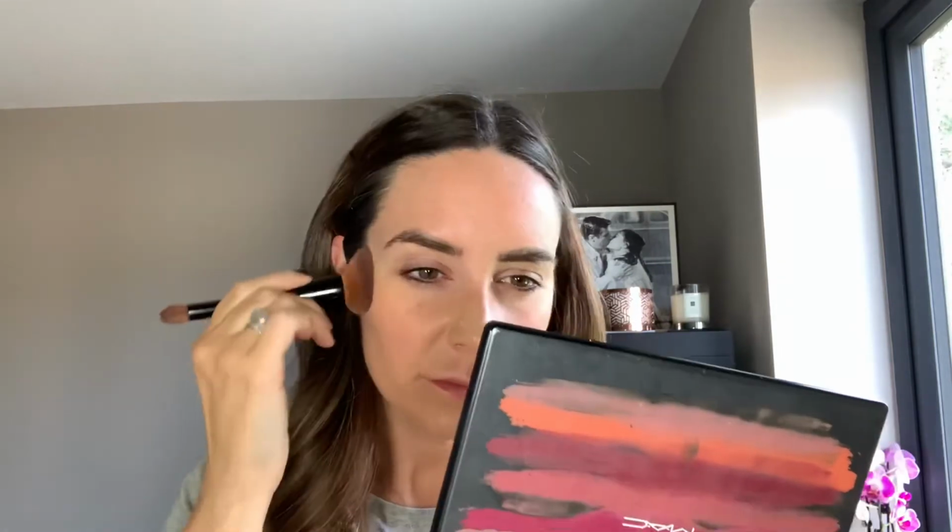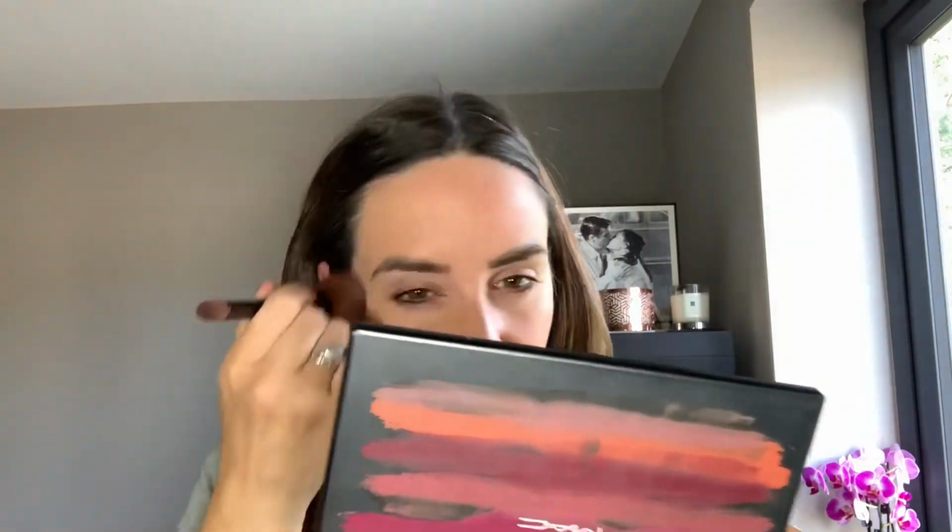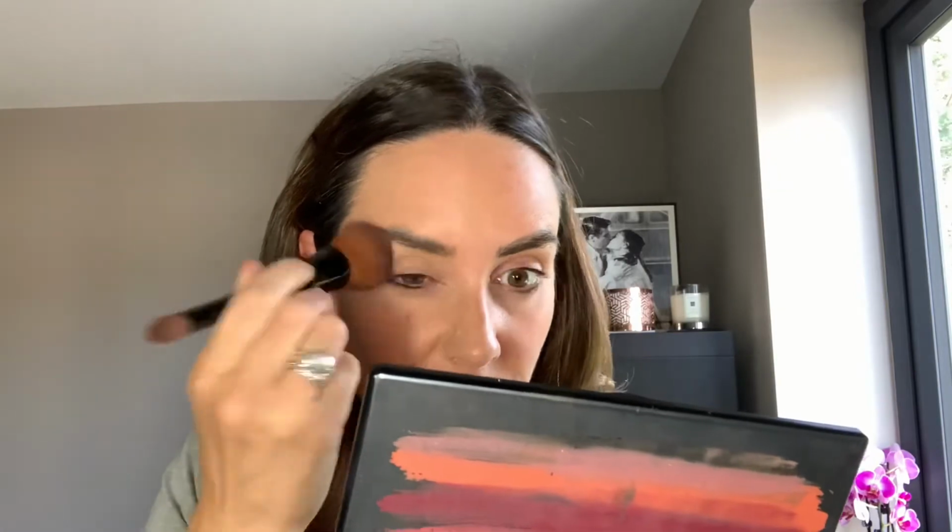So it is a little bit warm, but it's not too bad. It's got quite a nice finish to it, actually. It's nice and lightweight. I wish I had a slightly better colour, but it's not bad. And I think this one was £5.99, whereas my normal stick foundation, I want to say it's about £33 in the shops.